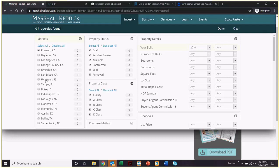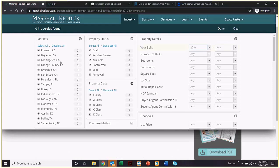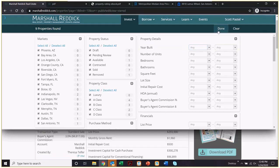Let's just say in a few different market examples. So nothing found with that filter. Let's see. Doesn't sound right. Okay. I think I need to clear my search, sorry. There's something.